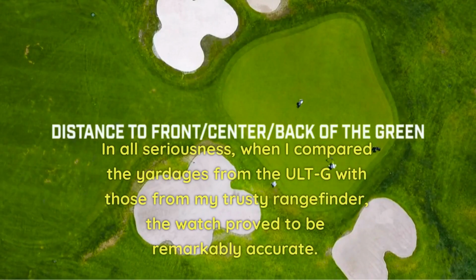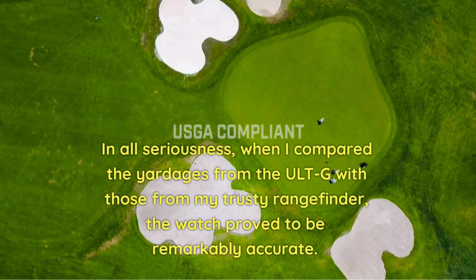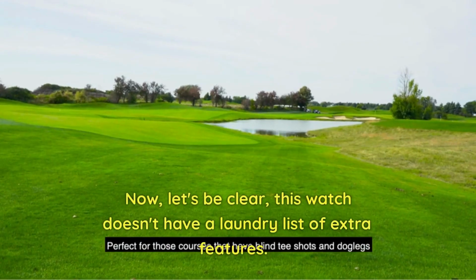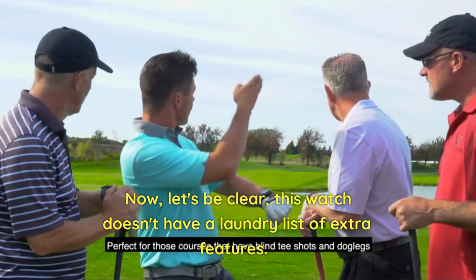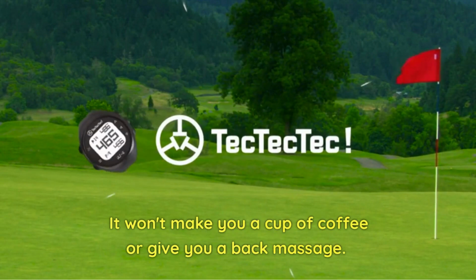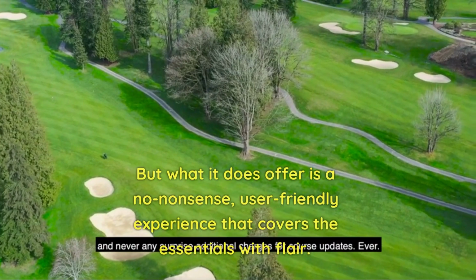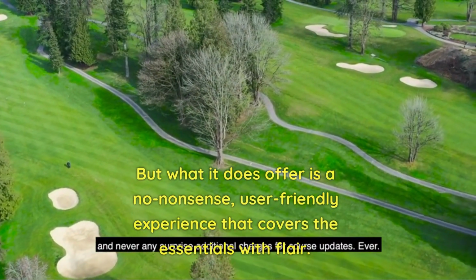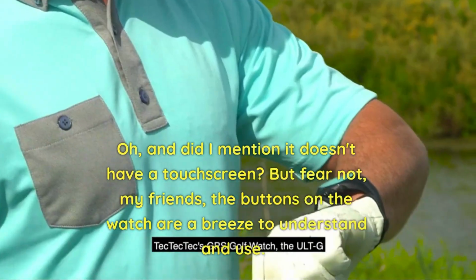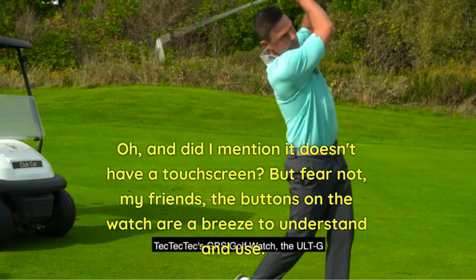In all seriousness, when I compared the yardages from the ULT with those from my trusty rangefinder, the watch proved to be remarkably accurate. Now, let's be clear, this watch doesn't have a laundry list of extra features. It won't make you a cup of coffee or give you a back massage. But what it does offer is a no-nonsense, user-friendly experience that covers the essentials with flair. Oh, and did I mention it doesn't have a touch screen? But fear not, my friends, the buttons on the watch are a breeze to understand and use.